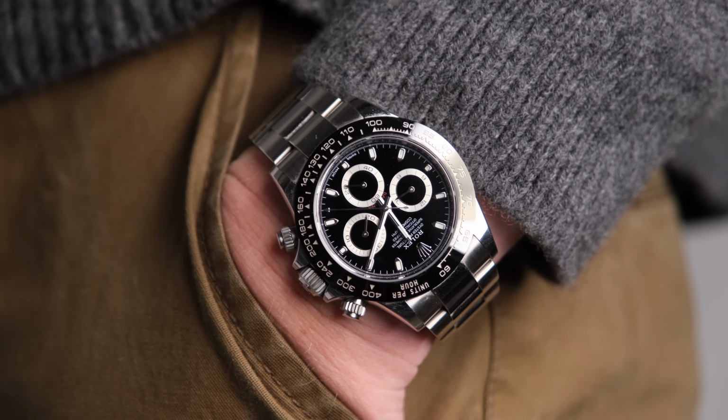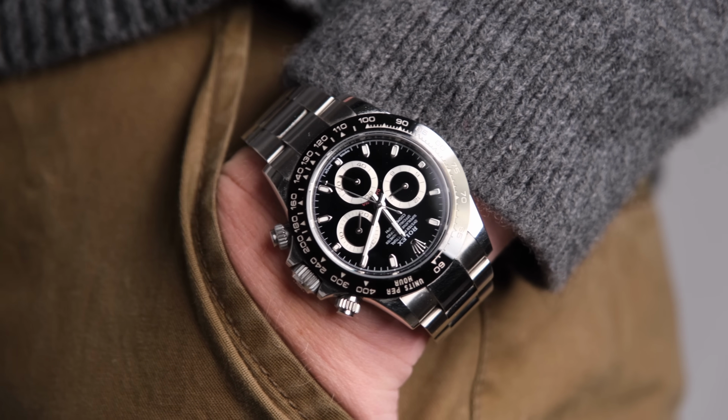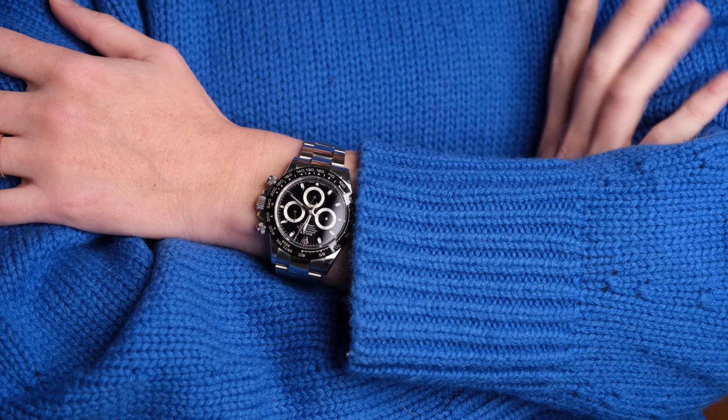fair, but my reply is always, what are you doing where you need to time things extremely quickly and accurately, and you would use a wristwatch for this? I'm not trying to be difficult. I am genuinely curious. Another thing people complain about with the Daytona is legibility, and that's fair. It is busier than I prefer, but it's fine.